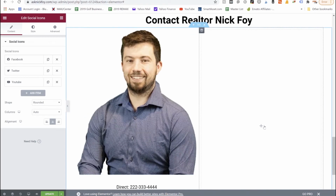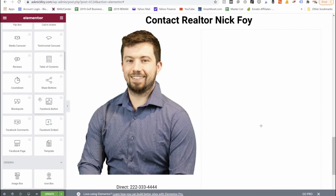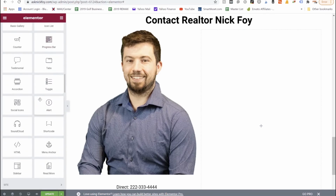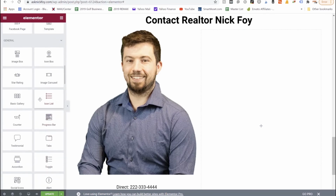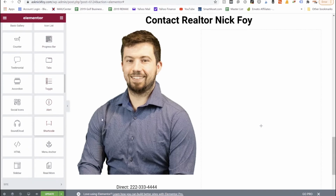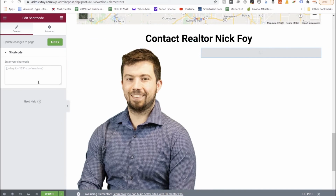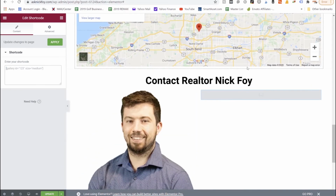And then lastly, over here in the other tab, I want to go ahead and add a shortcode widget. So we're going to come down here to General, under the General section here, and we're going to find this one called shortcode. What this element will do is allow me to paste in a shortcode for a form. So I'm going to go ahead and set up a contact form, and then I can paste it in here, and it'll display next to my photo.